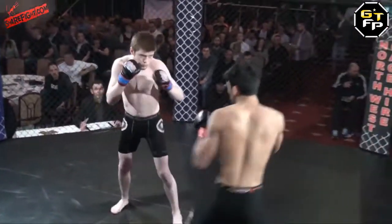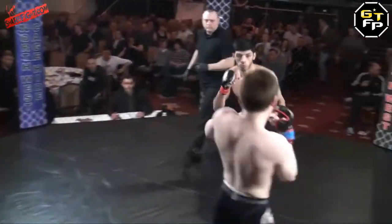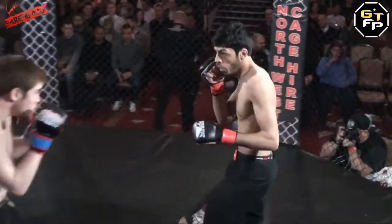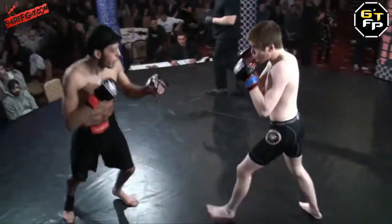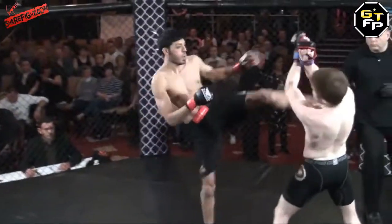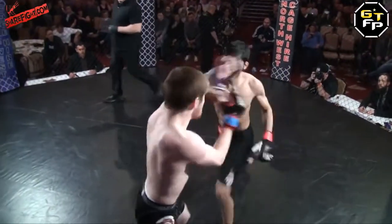Colin Casey in the blue corner, fighting out of Team Legato, taking on Hamza Afridi out of Elements MMA in the red corner. Nice start from Hamza, nice sharp jab there. As I say that, Casey snapped back with one of his own. Afridi has the range, he's a taller man in this one. Oh, big right hand over the top. And a head kick. Big head kick.